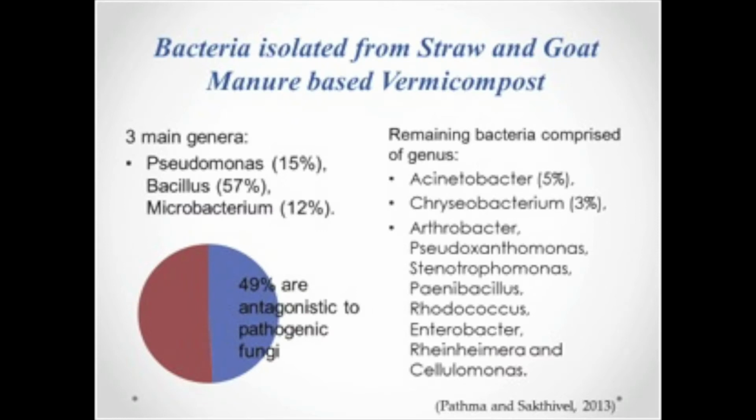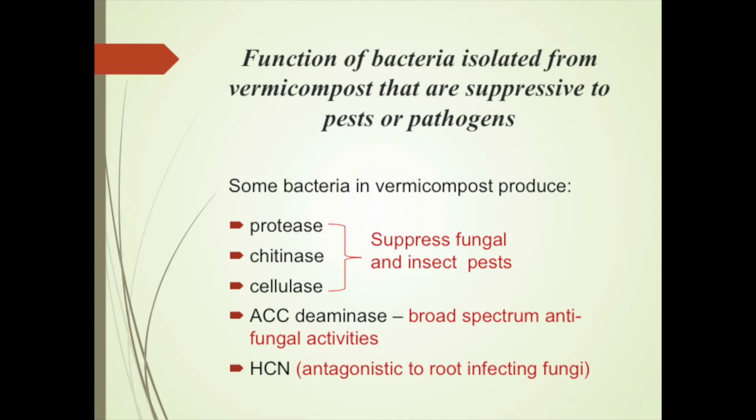During the vermicomposting process, a high number and diversity of bacteria can be enhanced. The most commonly found bacteria are Pseudomonas, Bacillus, and Microbacterium. However, the bacteria associated with the vermicompost vary depending on the feedstock that goes into the vermicompost bin. The slide here shows other bacteria found in vermicompost prepared from straw and goat manure. What are some functions of these bacteria inside the vermicompost?